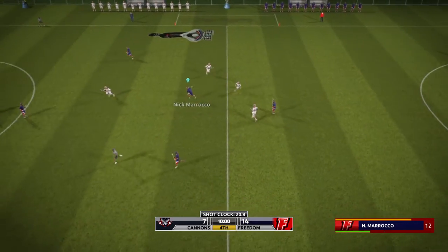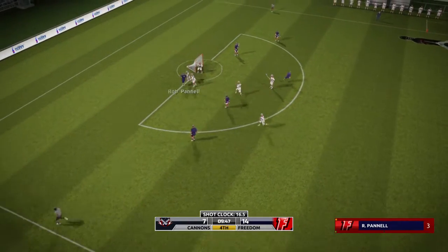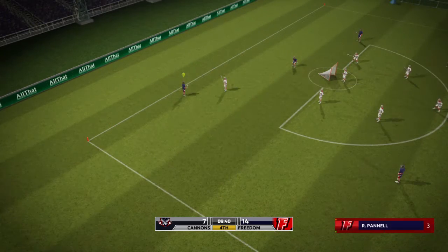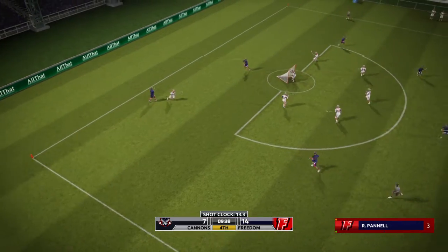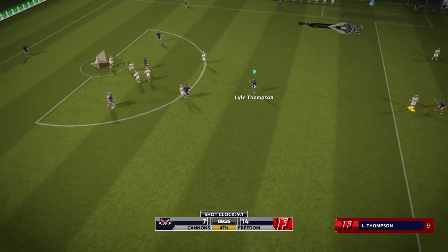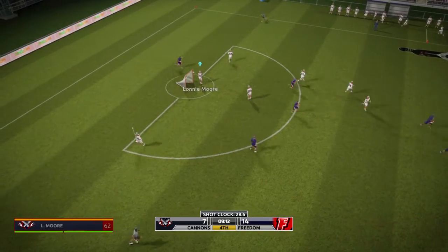One. Ball side right. Ball side left. Gets off the shot. Sails high. Top center. Four. And he shoots. And straight to the keeper.